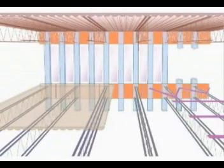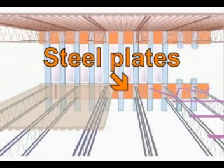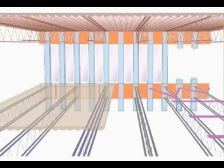The exterior columns were further strengthened with steel plates. The plates were welded to the columns and then bolted to one another. The plates formed straps around the tower.